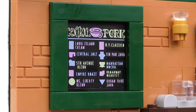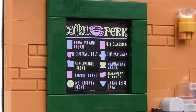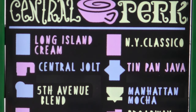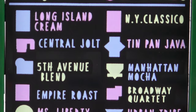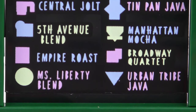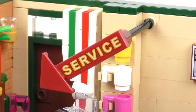On the wall beside the counter, we've got a really nice menu board. You would think this is a stickered piece, but it's actually custom printed. This looks pretty much as it did in the TV series, and you can order New York themed coffees, including the Long Island Cream, Empire Roast, or even the Manhattan Mocha. Sounds good to me. Just like the Central Perk from TV, we have this large service sign, and then a really detailed preparation area for the baristas to work their magic.